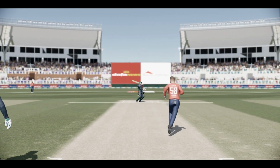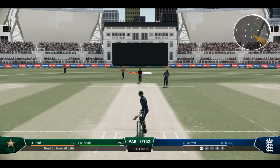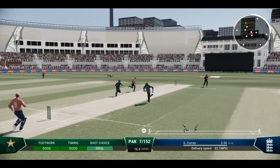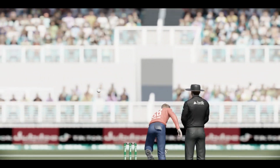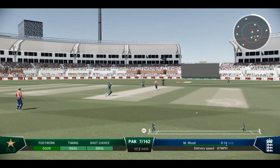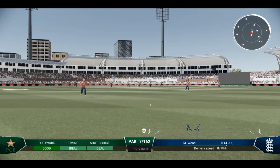Brilliantly timed off the back foot, and that's raced to the boundary. It can be very disheartening seeing good deliveries smacked around. Great shot. Great timing. It was wide and suitably dealt with. Do they go full? Do they go short? Great shot through the gap.